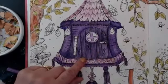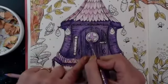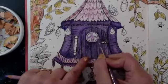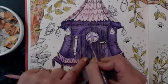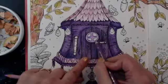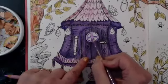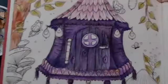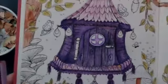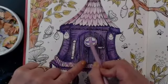All right, so there's a light little coat of lavender, and now I'm going to go with the medium and do a little shadow under each little window pane. Kind of like that. I might want to blend it back out with the light color.